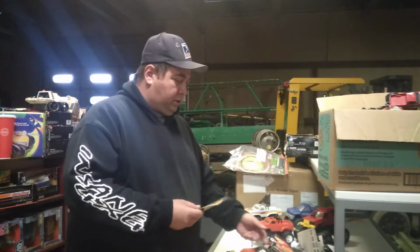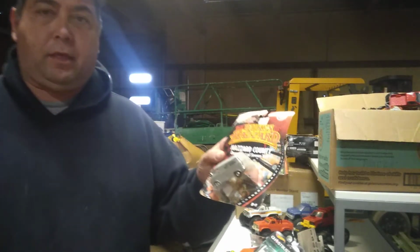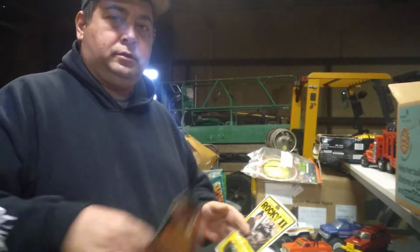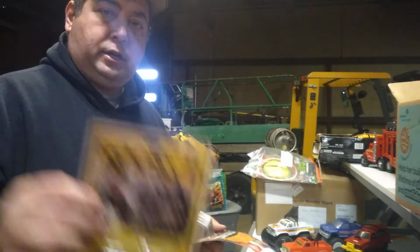I collect movie cars and stuff. I don't know if I showed you these or not in another video. I might have. This is the Dukes of Hazzard van. Slide this a little forward. So, the Dukes of Hazzard public work van. This is a Rocky II car.